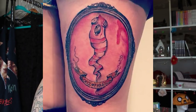Then I got one on my left thigh, just right above my knee, and that is actually the newest one I got. And that is definitely my favorite of all of them. Both because of the meaning, but also because of the way it looks, and it's so detailed. It is a leech. If you are an Emilie Autumn fan, you already know what this is.